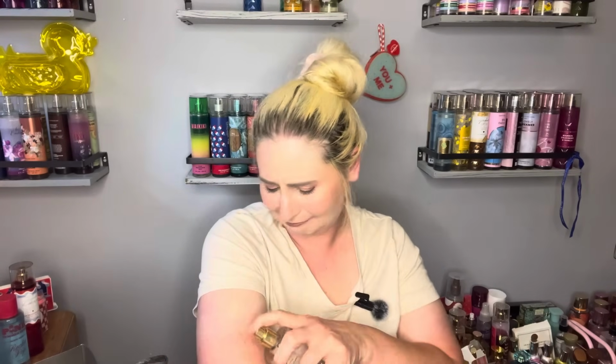Ooh, this is nice. Definitely getting a sweet vanilla. I had to find a spot on my skin that I didn't spray. Yeah, I'm getting a sweet vanilla. Kind of what you would wish Vanilla Lace would give.